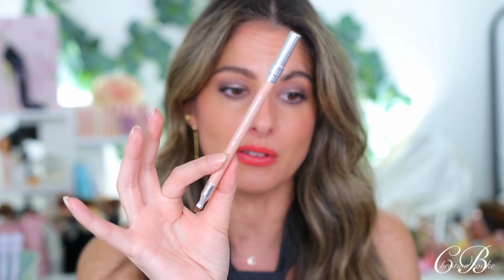And then for liquid liner, the KVD liquid liner is the best on the market. I honestly wouldn't even recommend any other one. Just get this one. The tip is amazing. The application is beautiful. It's just the best one on the market. Oh, and then for waterline, I also love this from House Labs. It is what I've been using a lot lately, and it's a beige eyeliner. If you want to make your eyes look bigger, that's what I've been doing.